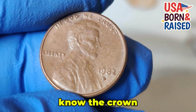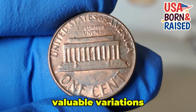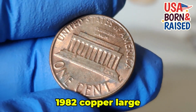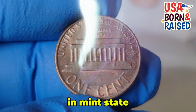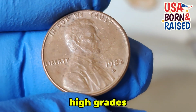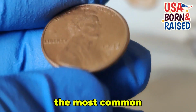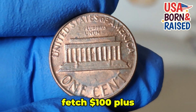Chapter 4: Errors, varieties, and collector's gold. Now that you know the crown jewel of the 1982 D series, let's explore other valuable variations and errors that collectors obsess over. 1982 copper large date no mint mark, common, but still collectible in mint state. Worth up to $25. Much scarcer in high grades. Up to $300 in MS-67. The most common of the bunch, but high mint state examples can fetch $100 plus.